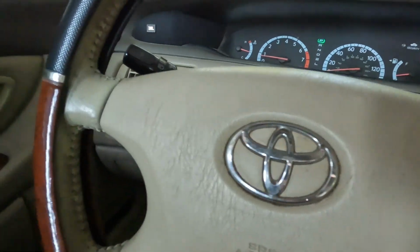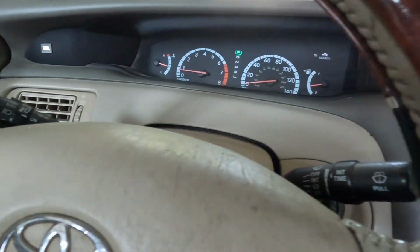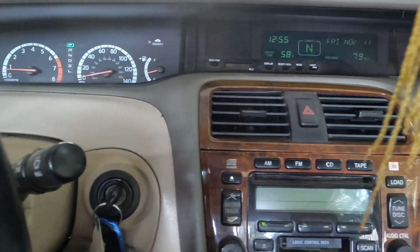Lowe's Cars and Adventures, and I'm back with another flip video, you guys. Today I just picked up this 2002 Toyota Avalon, one owner, runs great, clean title, registered.